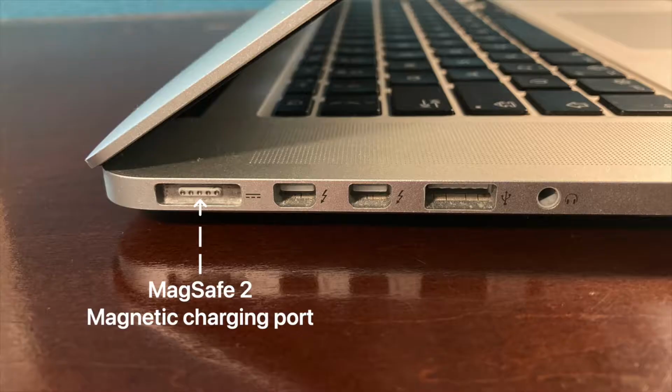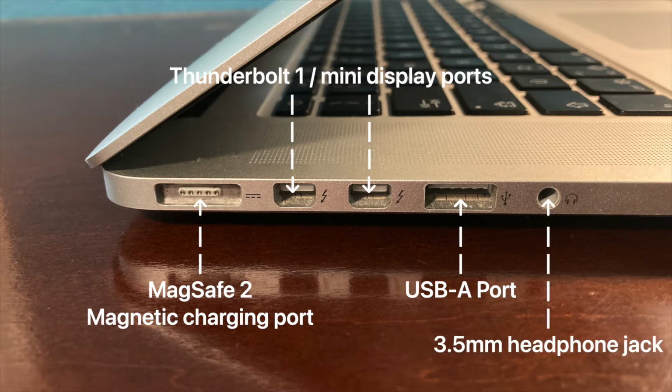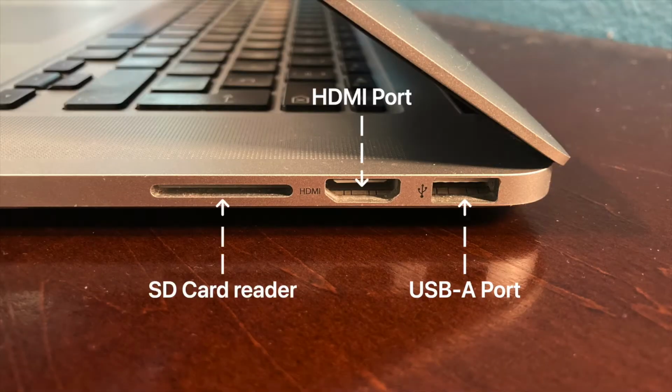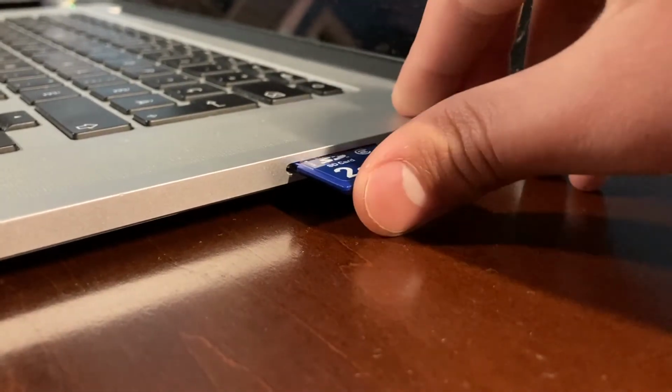This computer also has a wide selection of ports, including 2 USB-A ports, 2 Thunderbolt 1 or mini display ports, a headphone jack, an HDMI port, and also an SD card reader. So chances are, if you're trying to plug something into this computer, this probably has the port for it. Well, maybe except for USB-C and Ethernet.